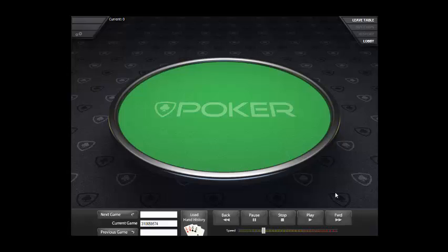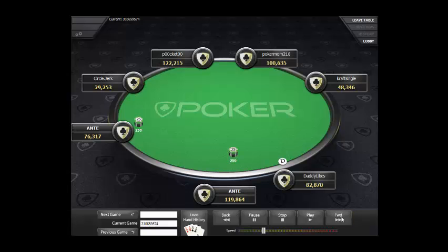This is actually a $530 buy-in tournament. However, I actually got a light into it for, I can't remember if it was $40 or $50. This tournament paid 12 spots and we were in the money, and this is the final table.